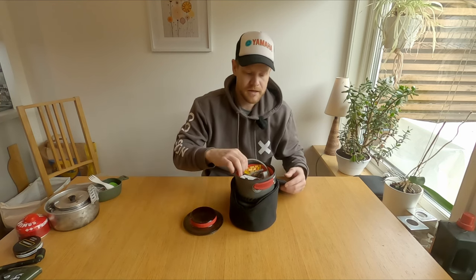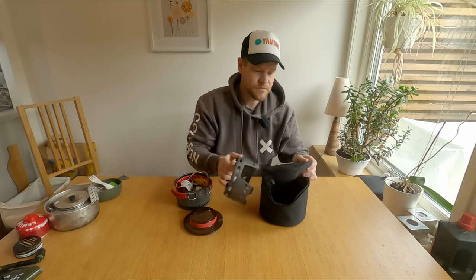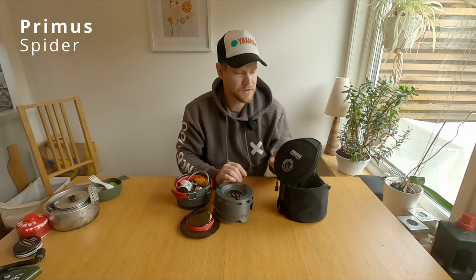And let's move to the cooking utensils and the different options I have. So as I said, I have been brought up in an outdoors type of family. So I have so many different things, but I try to use the best and the most simple and compact things that I got. And I have two options. Either I go with gas, or I could go with a wood fire. So if we start off with my gas type of cooking, this is my Primus Spider stove set.